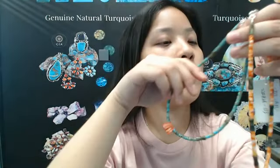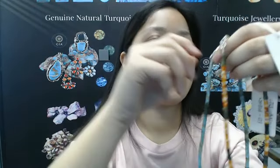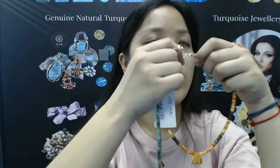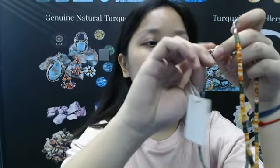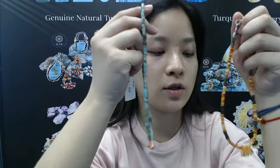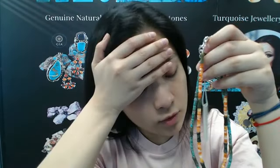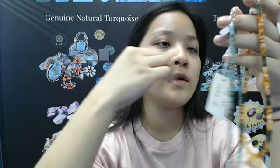And we are offering customization. This is the 16-inch long necklace. You can make the necklace to meet your requirements. If you want 18 inches long, 20 inches long, these are all available. We can also add an extension chain for you if you want. And normally we use 925 sterling silver, the silver beads, and the 925 sterling silver jewelry for you. We are really specializing in silver jewelry.